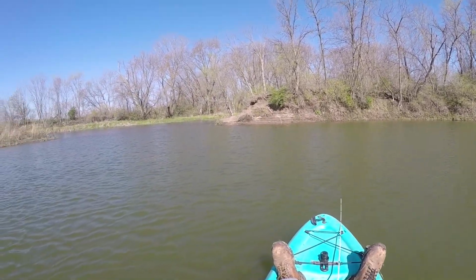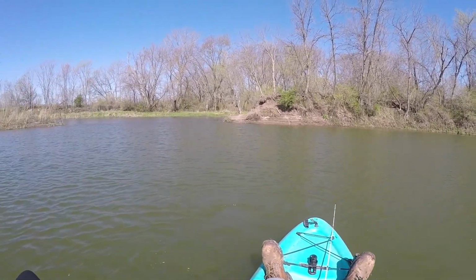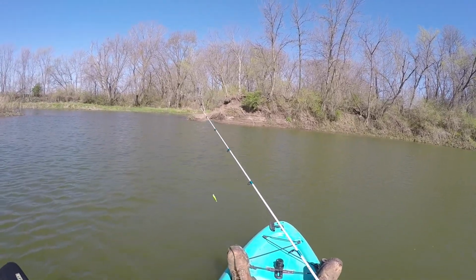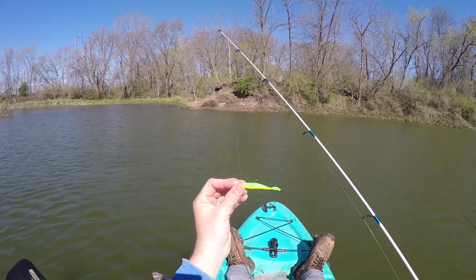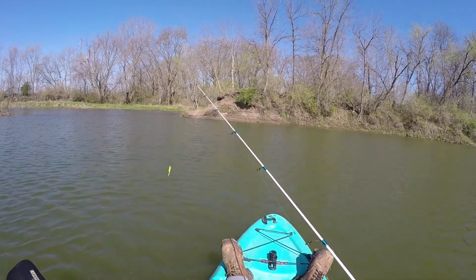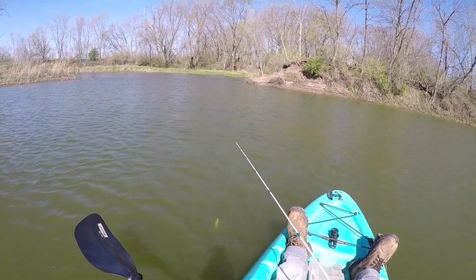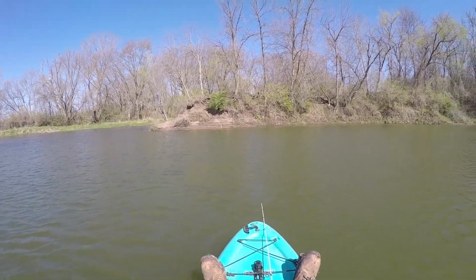Water clarity's not as great on some of the bodies. This is the clearest one I've fished, and I got that bite pretty quick. I won't get too long-winded, but yeah, the bite's been slow this morning, long story short. I got a 3-inch Gulp Minnow on, chartreuse color, because the water's pretty murky. It's got about a foot, 1.5 feet of clarity, and I'm just gonna work this shallow shoreline.